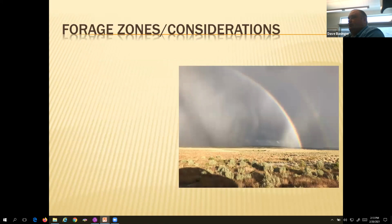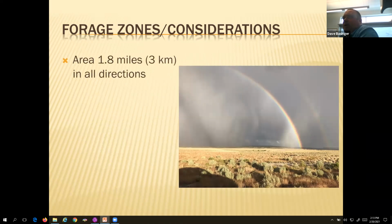So forage zones, like I said, 1.8 miles in all directions. This picture here is taken in Emery County. This could be a possible forage zone. If you look out towards the rainbow, this is all BLM property, and there's easily 1.8 miles in this area where there's water, there's nectar, there's propolis, and of course it comes on at different stages.